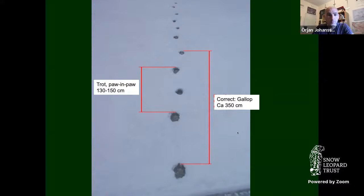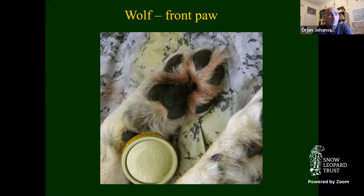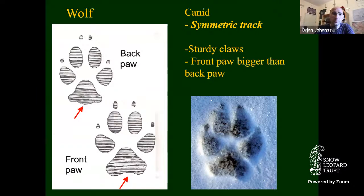So both the individual pug mark, but also the gait and the step length are keys to identifying. So if we look at canids then, and I'm going to use gray wolves as the example, this is the front of a wolf paw, and they will look like this basically. So here's the back paw and the front paw.